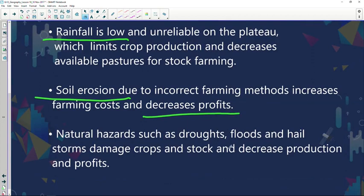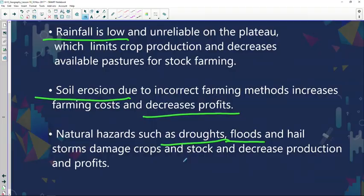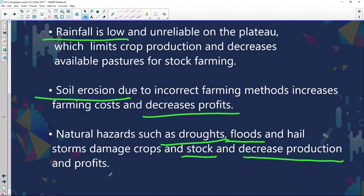Now, like I've mentioned, droughts and floods and hailstorms. Believe it or not, hailstorms can do massive damage to crop farming because they can destroy the crops. But like recently, like I explained to you, the droughts can be a major concern. Obviously, it decreases the stock because your stock might die because of hunger and thirst. And if you look at droughts, they can cause the crops to die because they can't grow, not enough rainfall, and it decreases the production and profits.